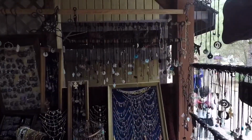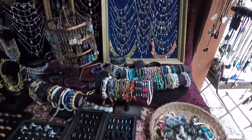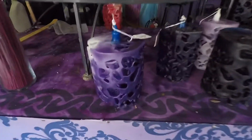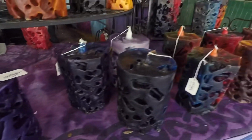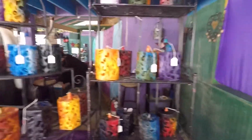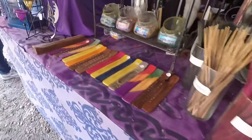Lots and lots of jewelry selection here. Bracelets and earrings and rings and crowns. Have a good day, thank you. And if you like candles, they have a wide variety of different types of candles. Different smells, different shapes, different sizes, and incense to burn as well.